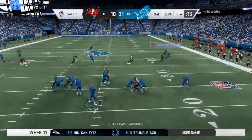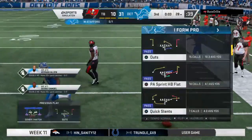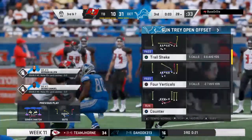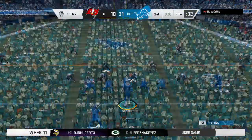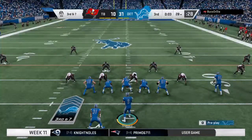Now it's the backup Stafford. And his throw is incomplete. Jarvis Landry, the intended receiver, but now it'll be 3rd down. Brings up 3rd down and 7. They head to the line facing a 3rd and 7 following the incompletion on 2nd down.